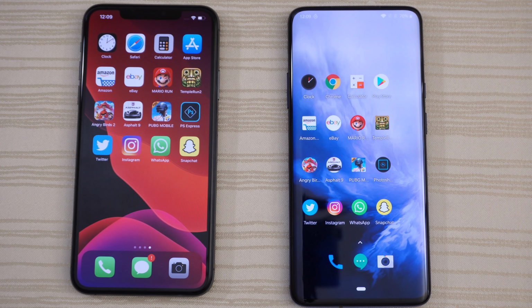And Mario Run, onto some games now. Let's see, loading initially on the OnePlus, and give the win to the OnePlus 7 Pro on this. We'll go ahead and tap to begin. Oh, but the iPhone a little bit faster when you actually run the game, as you can see. But overall, not that big of a difference between the two.